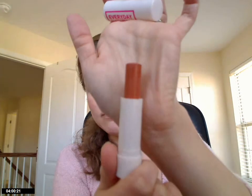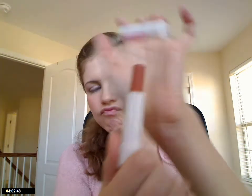Then we have, let's see if I can go in some sort of order, Siesta. It looks like this. Kind of looks really orange in the tube, not too dark though, not like a brown orange. It's coming out a little dark in the video here. It looks a little bit lighter than that.